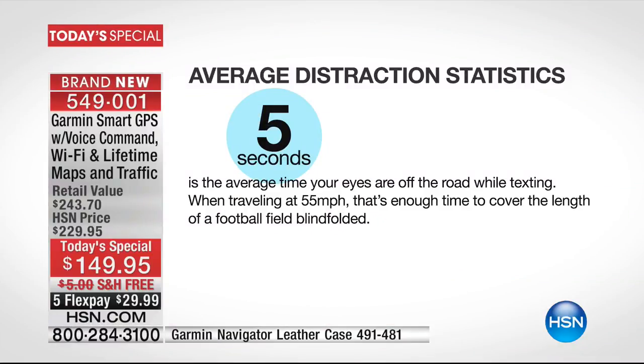Because Alice, look at these stats. It's crazy. It's scary. When we're talking about distracted drivers, it's literally every 5 seconds that your eyes are off the road when you're checking a text. You think it's a glance, right? You think you're just glancing over, but you're caught in the moment reading that text.